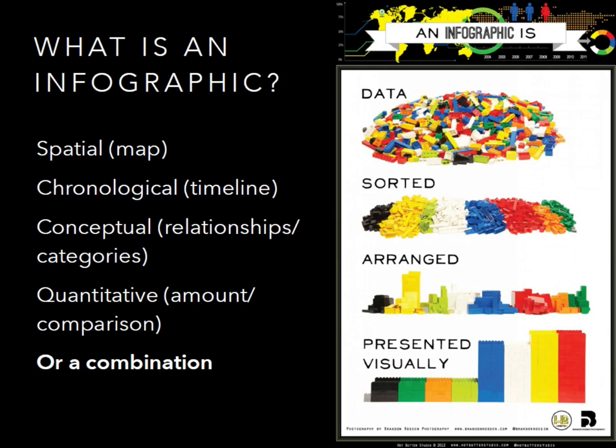You can use all sorts of infographs, and in fact, many have been used over the years. So really, any kind of cartogram is an infograph. You can use timelines. You can show conceptual relationships like organizational charts. Those are infographics. Any kind of quantitative comparison, and of course, a combination thereof.